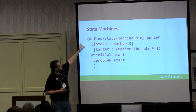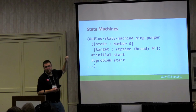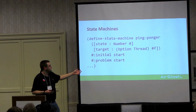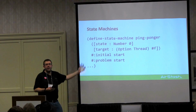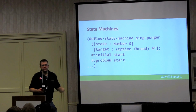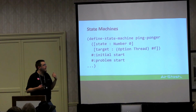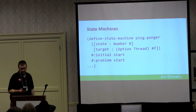A state machine then basically has a couple of state variables that are private to it that can be set at initialization or later on. It has an initial state, and it has a state that you go into when there's a problem, when something goes wrong. And that's your chance to recover and try and do whatever it is you need to do in order to actually make it work again. Because as I said, the system needs to always work.